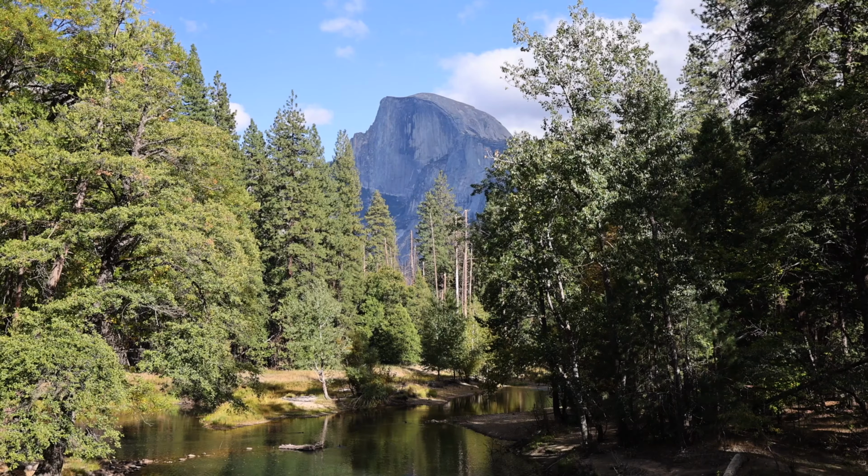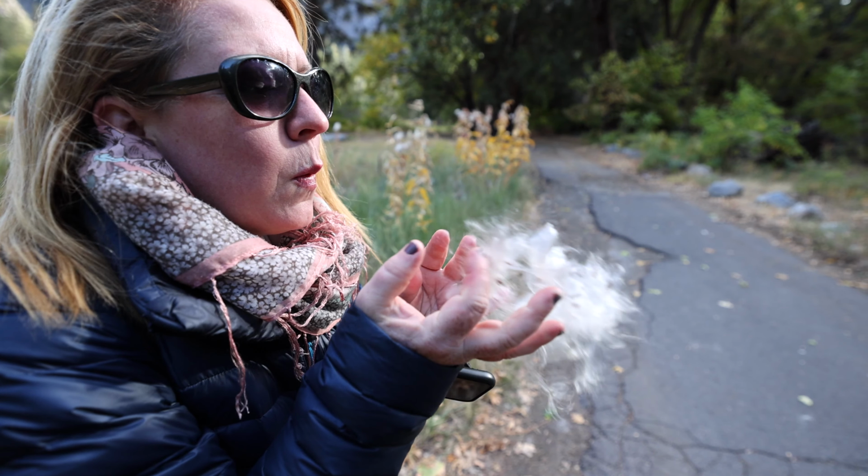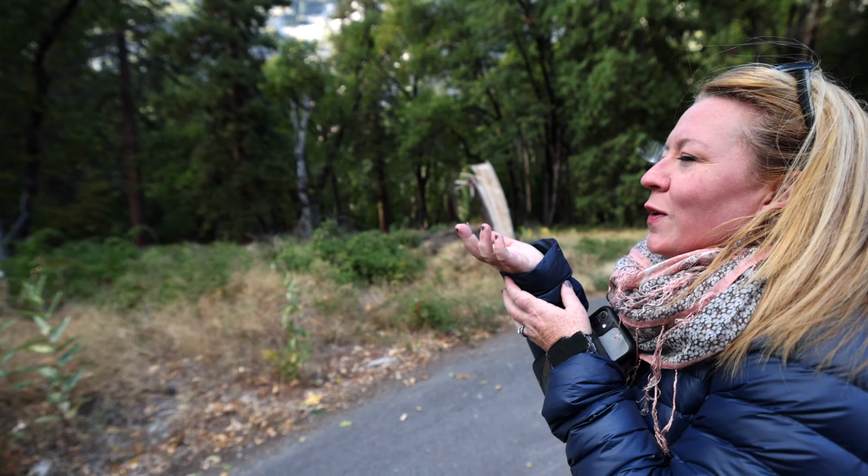Cook's Meadow View. This is beautiful. Half Dome. There are so many Instagrammable spots around Yosemite. Some of us are better at capturing Instagrammable moments than others, though. Can you guess which one I am?